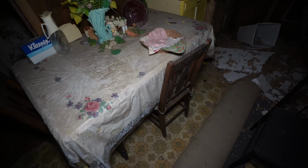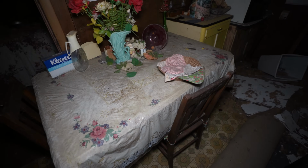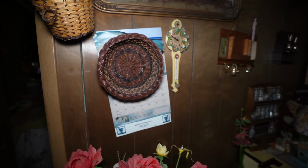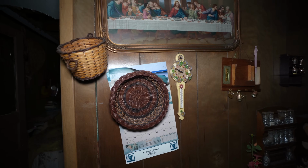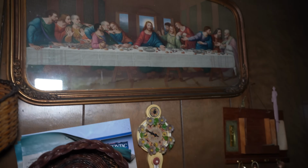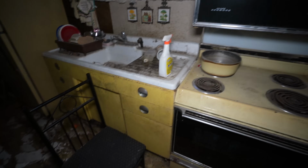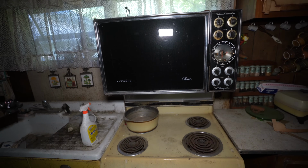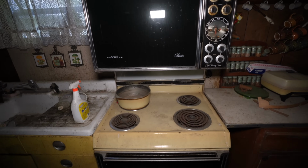So here's your little table. This is probably counting as the dining room. 1999 is when that calendar's from. Wow, they haven't changed that in a while. Got the Lord's Supper right there. Classic. Look at this old stove and microwave. I love how big the microwaves were back in the day. Just huge.